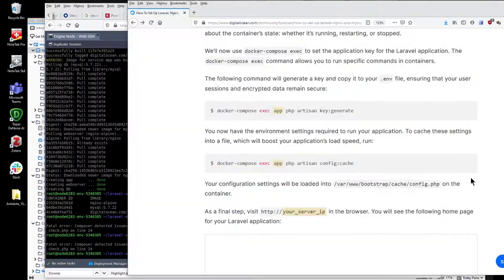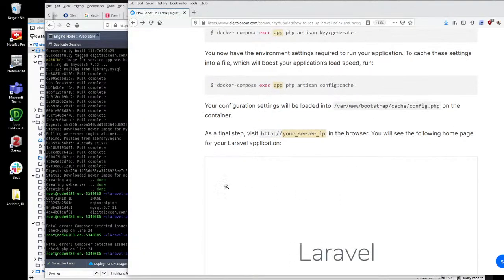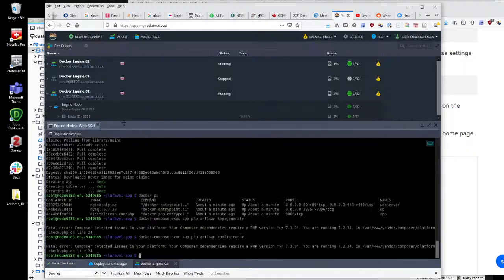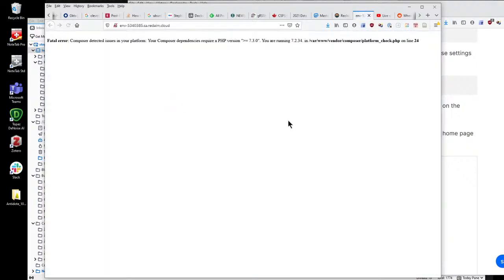Still the same problem. I wonder if it'll work anyways. Let's find out. It probably won't, but there might not be much I can do about that. So let's try opening it in the browser. Yeah, Composer detected issues. It's the same problem. Platform. I wonder if I can hack my way through that.